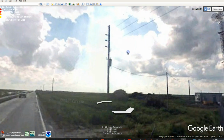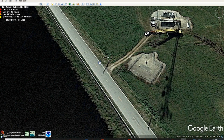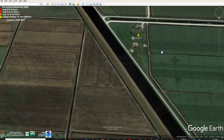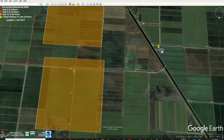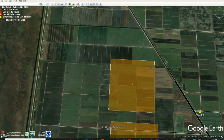And we do have a high voltage power line here. This one's 230 kV, 230,000 volts. So there's a high voltage power line there, and it's real close to the highway because it runs right down the road here. So we're close.